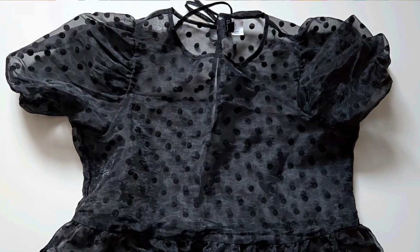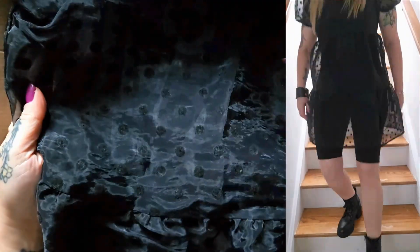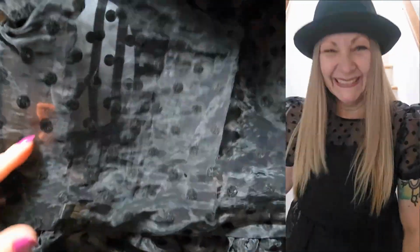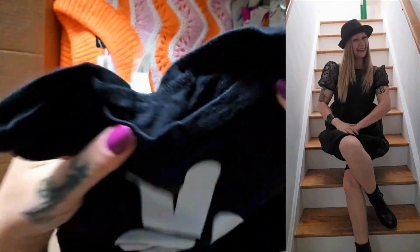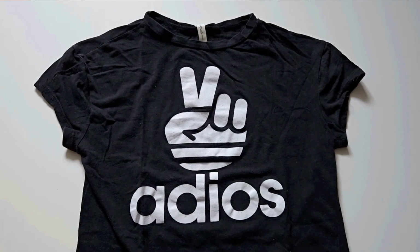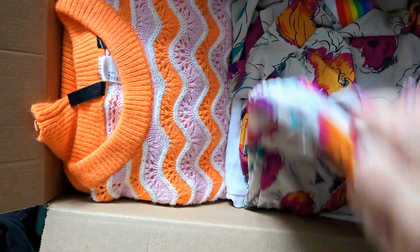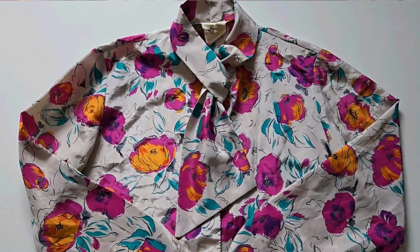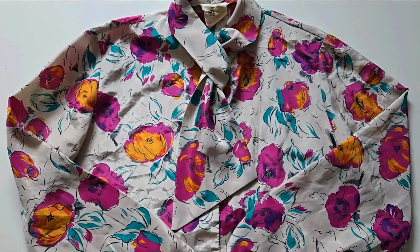What do we have next? Oh, this fantastic sheer polka dot mini dress, and I am very excited to style this up because it's just going to be super adorable, I think, and it has puff sleeves, which I love. This here, I got this for my kiddo because it is quite hilarious, and I hope she likes it. Next, this absolutely stunning vintage blouse, and it's not a pussy bow collar here, the tie neck collar.